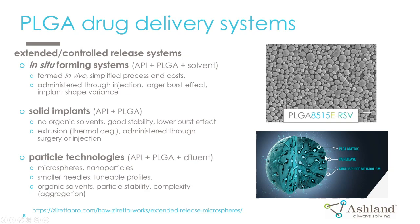So you form these particles, you typically store them dry and separate from the diluent. At the point of application, you suspend those microparticles in the diluent, pass them through a needle, and inject them into the patient. The polymer will swell, it will take up moisture, it will form pores, and the drug will continue to be released over the period of time that's been pre-designed.